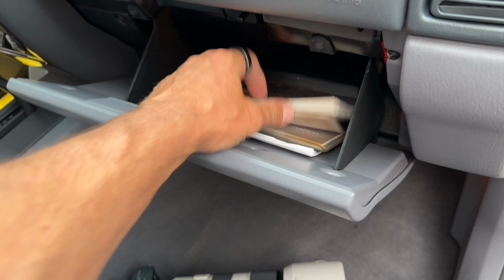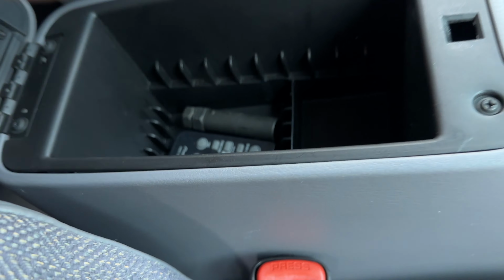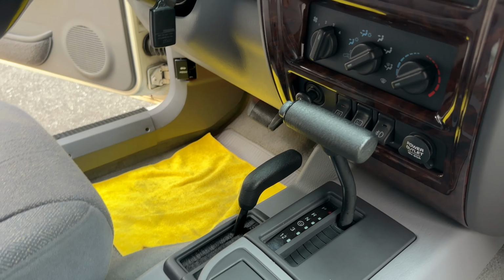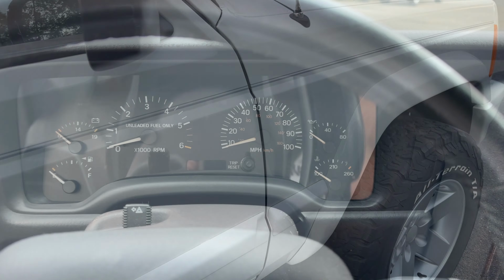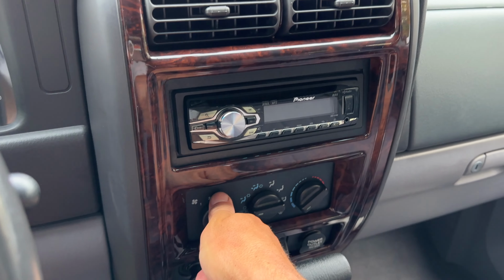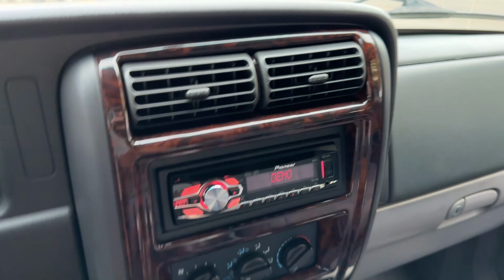All your books and manuals and everything are intact. Also have your remote and your locking lug. Super clean center console, never smoked in. Door sills, very clean. All right, guys, here we are in the driving portion of the Jeep. AC is absolutely ice cold. We're gonna go ahead and turn that on because it is very hot here.